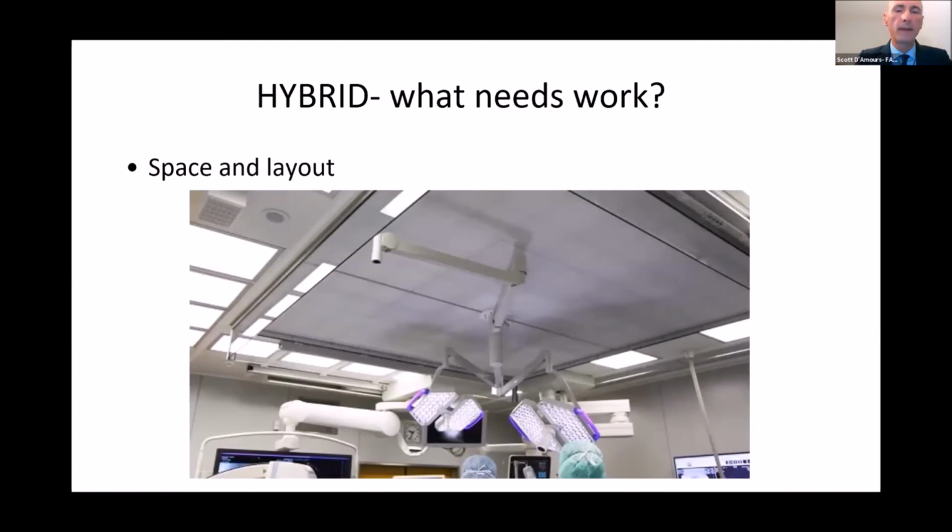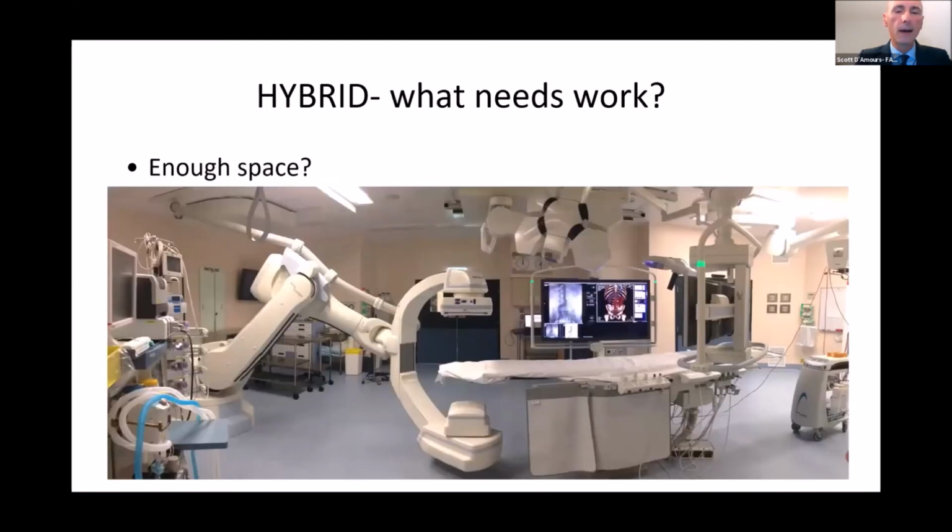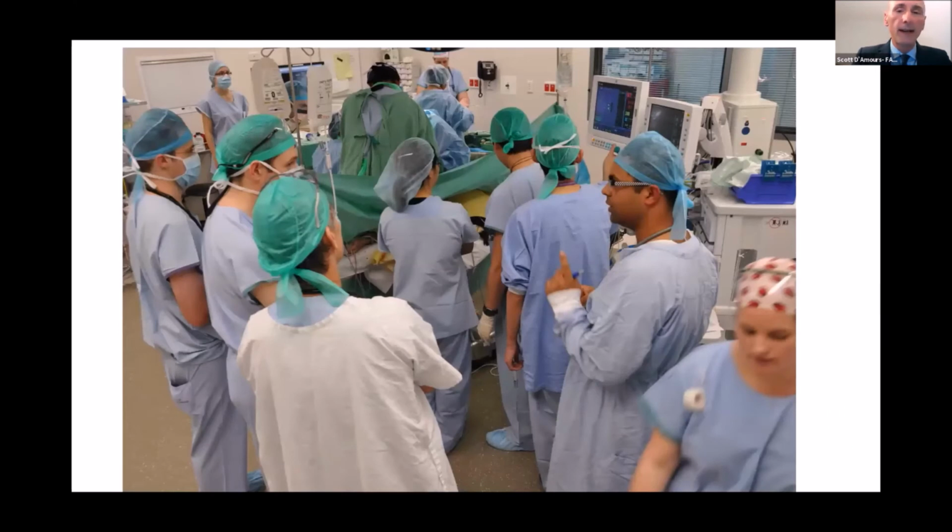Space and layout. Space is always a premium in these areas. This is not our hybrid suite. This is one that was from a promotional photograph. It looks fantastic. It looks massive. Room for everything. This is the reality of our hybrid suite. It was not probably big enough, and is often the case with these sorts of patients. You get a cast of thousands in addition to the operating team, which are often the smallest part of this equation. So you need more space than you think you do.